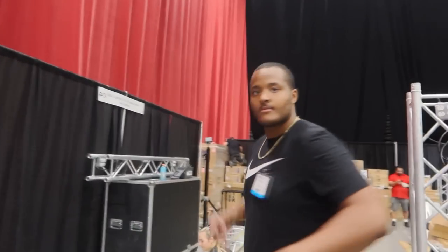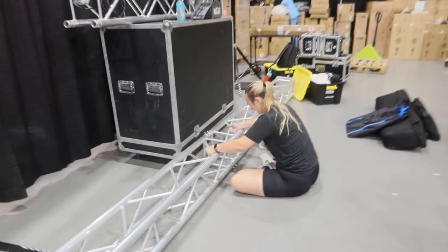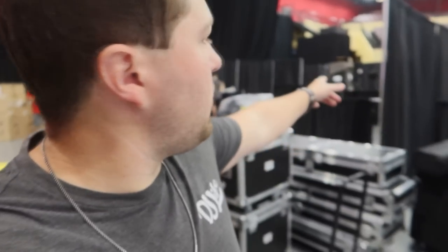Marcellus is in the cut. Hannah's working on the truss. I would start a time lapse, but my boy Marcellus already got the time lapse started. Actually, no, I'll do a GoPro time lapse.